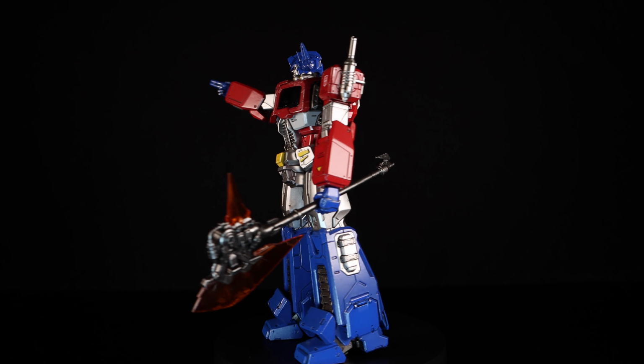I mean, it's just a perfect figure. Again, a perfect combination of G1 and modernization of this character. It's just amazing. Honestly, I don't need any other Optimus Prime in my collection, and this one will do it for the rest of my life. I might be overexaggerating a little bit, but still a very amazing figure. And I highly, highly recommend you pick this figure up if you're a Transformers fan, because again, this is perfection.